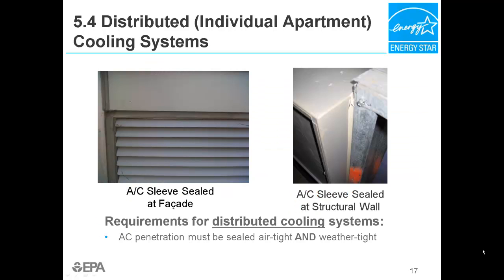Where air conditioning units penetrate the building envelope, verify that the opening around the unit has been properly sealed to be air and weather tight, and that an insulated cover has been provided as required by the prerequisites. It's very important that the AC sleeve is sealed to the opening in the structural wall, as well as to the exterior facade, to ensure a continuous air barrier.